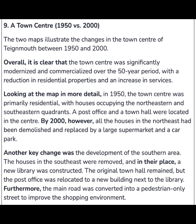The 2 maps illustrate the changes in the town center of Teignmouth between 1950 and 2000. Overall, it is clear that the town center was significantly modernized and commercialized over the 50-year period, with a reduction in residential properties and an increase in services.